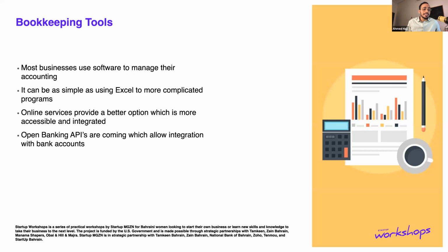It can be a very simple thing like using Excel, but again, I don't recommend that. Or also some applications that can be installed on your PCs to handle that. But again, today, as we spoke yesterday, there are software as a service providers. There are cloud services that are very easy to use, and they provide a lot of features for very good prices. And also, Bahrain now has open banking APIs. As of today, these accounting applications are not integrated with bank accounts yet, but eventually they will be connected to your bank account. So you will have a full end-to-end picture review on all your accounting and bookkeeping.